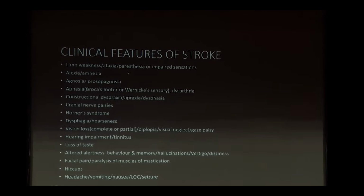So these are the complaints with which patients usually come to the emergency department. Limb weakness, ataxia, paresthesia, impaired sensations, alexia, amnesia, agnosia, aphasia, constructional dyspraxia, apraxia, cranial nerve palsies, Horner syndrome, dysphagia, hoarseness, vision loss, diplopia, visual neglect, gaze palsy, hearing impairment, tinnitus, loss of taste, altered alertness, behavior, memory, hallucinations, vertigo, dizziness, facial pain, hiccups, headache, vomiting, nausea, LOC, seizure. All these are the different symptoms with which a patient may present to the emergency department. But at a paramedic level, I think a fast examination is sufficient to know whether the patient has a stroke or not.